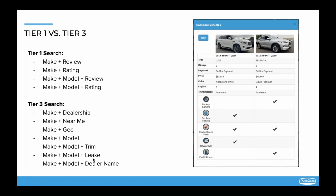The image on the right here is a screenshot of our BDC app that helps sales reps in the showroom be able to highlight these features and information about multiple vehicles a consumer could be interested in. This tool helps further highlight those tier 3 answers potential consumers are interested in and helps drive a much more relevant conversation in the showroom.